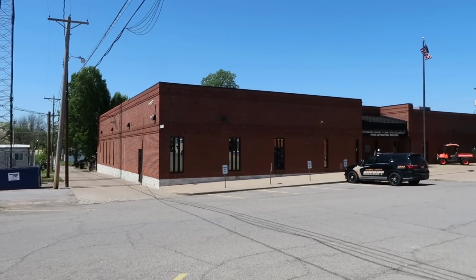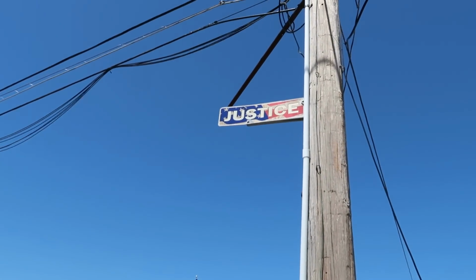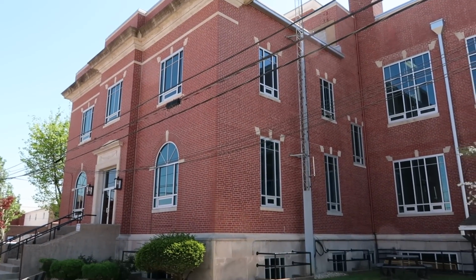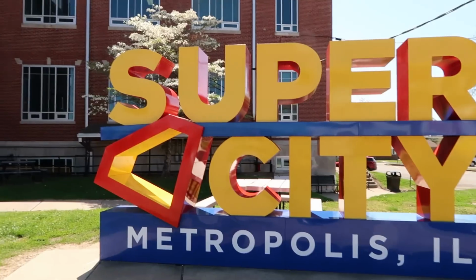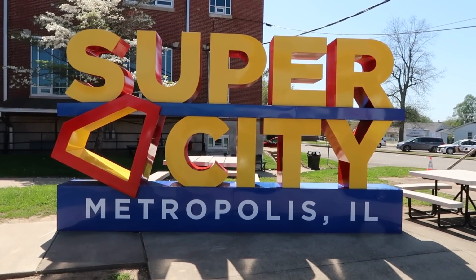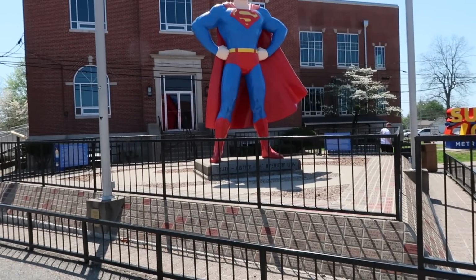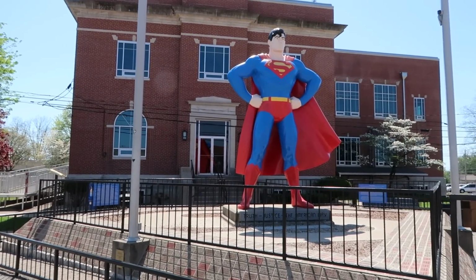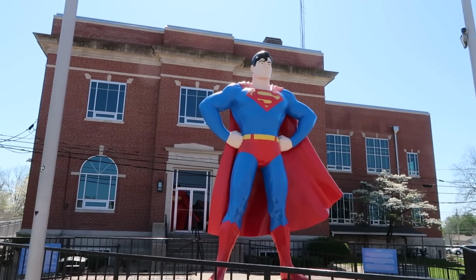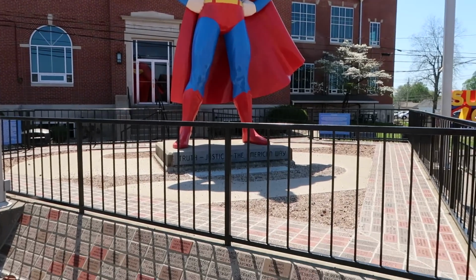And we have come down to the heart of Metropolis here on Justice Street. Here at the Metropolis Courthouse, or should I say, Super City. Super City, Metropolis, Illinois. And here right in front of the courthouse, they have placed their town icon, this massive statue of Superman himself. You can see he's actually standing here.